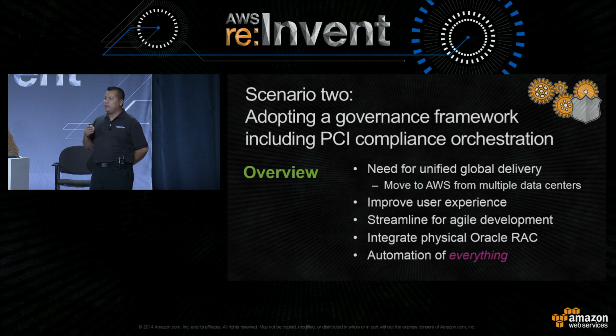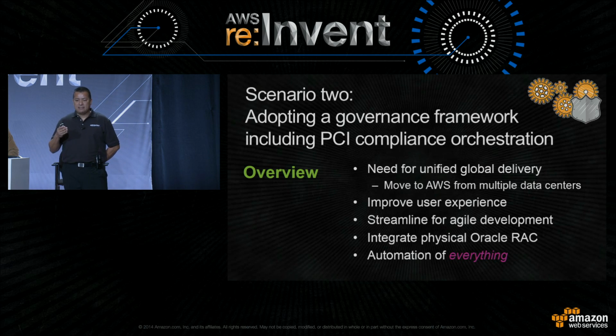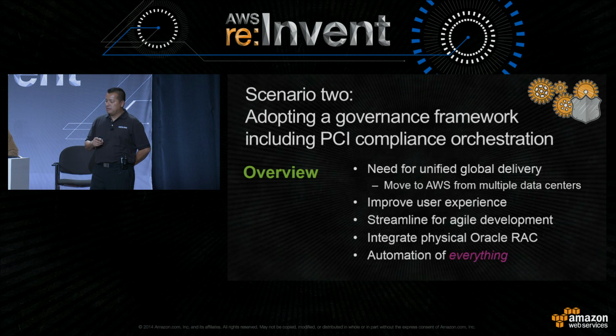Again, the user experience was inconsistent. You had users accessing the same application from one region, and other users from another region, and they were having different performance altogether. So they wanted to standardize the user experience. Back to the Oracle piece. All of their solutions are tied back to Oracle. They're serving multiple lines of business internally, and that was a major obstacle to overcome.